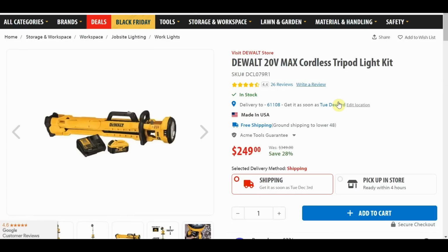DeWalt 20 volt max cordless tripod light kit. Oh, look at this. I'm killing it. Normally $349, $100 off for $249. Now, not only are you getting the big boy tripod light, but you're also getting the 6 amp hour battery and the charger. Hopefully that's the DCB115. That would make a lot of sense with the 6 amp hour battery.